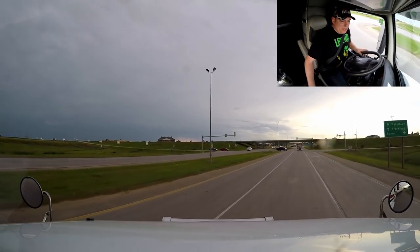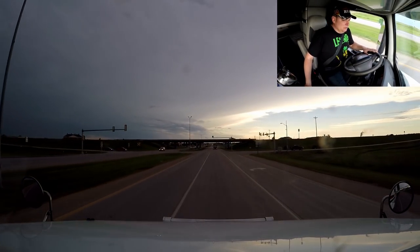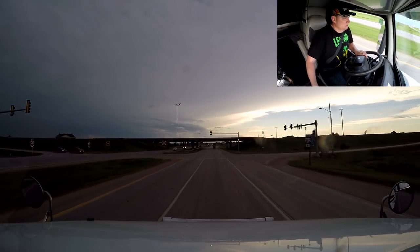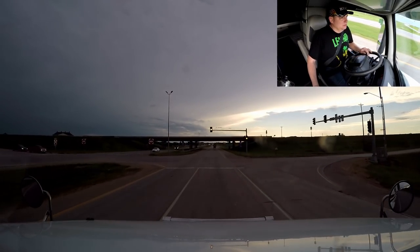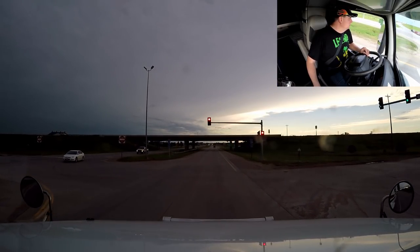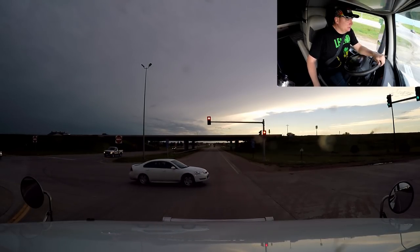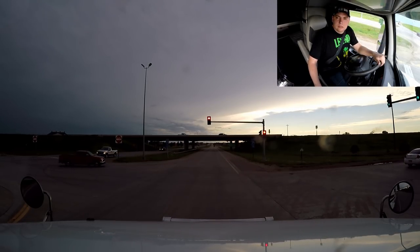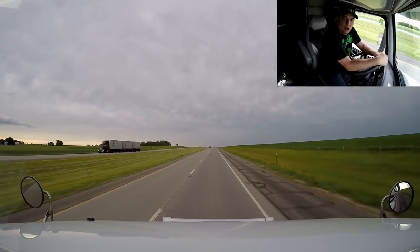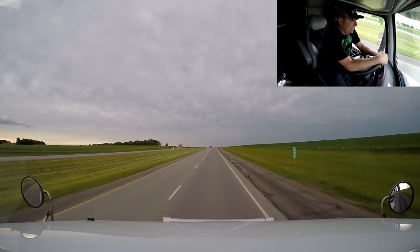Now it's time to get back on the road and get further south. The light just had to turn red. Take the entrance to the left on I-29 South. Alright, let's get out of here and get on the highway as soon as we can and put the hammer down. Here we go. We are back on the highway.